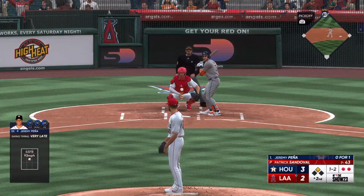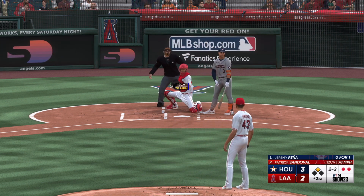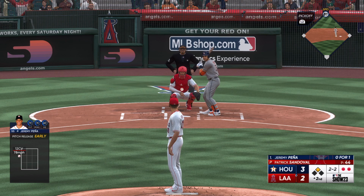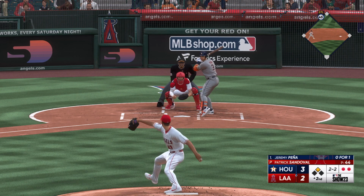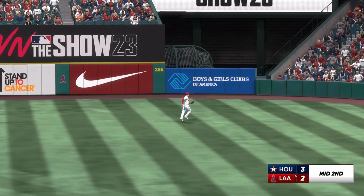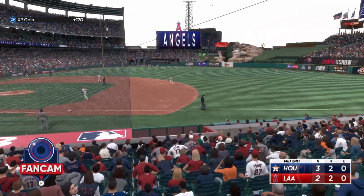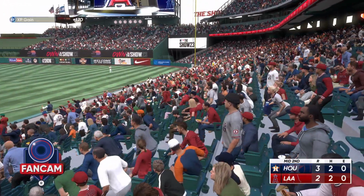Chris, here's a weird note, at least to me. Jeremy Pena is the first rookie shortstop to homer in the World Series. He did it in 2022. It had never been done before when he homered against the Phillies. He's there. He's got it. And that is the inning. 1 left for Houston, but they're up 3-2.